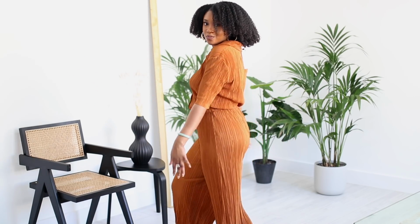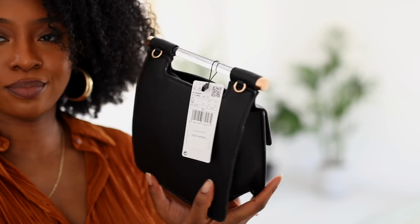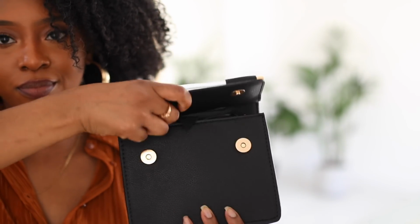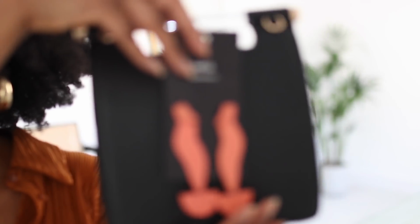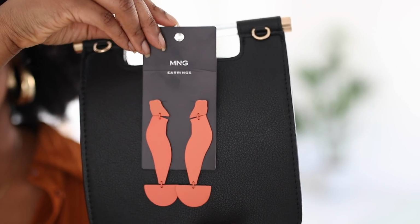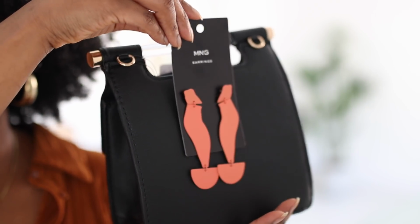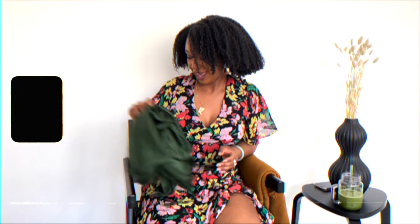So I picked up a couple of accessories. I picked up this cute little bag. This one's also from Mango. I just wanted something cute and portable for the summertime. And I also picked up these beautiful pair of coral earrings. I just loved the shape of it. It's nice and unique. You guys know I have an obsession with Mango's jewelry. A lot of my statement pieces are from Mango.